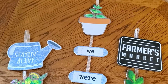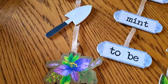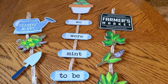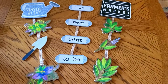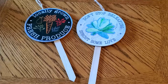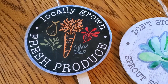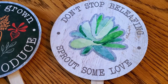These hanging garden signs are fun, and they are some great shapes that you could use in other DIYs too. The last of the signs that I picked up were these garden stakes, and these are not meant to be used outside, but they would be really fun additions to a project for a garden theme.